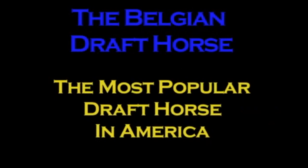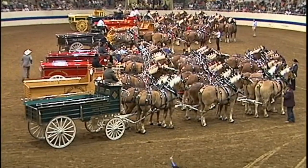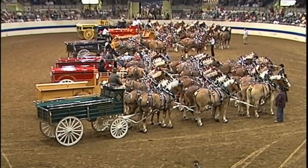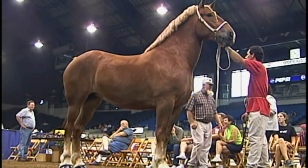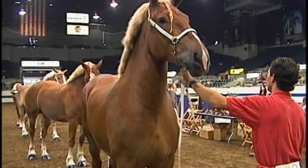Did you know that Belgian draft horses outnumber all other draft breeds combined in the United States? We would like to acquaint you with the reasons Americans have accepted this breed so completely that it is the overwhelming national favorite among the draft breeds. The Belgian is no overnight success.